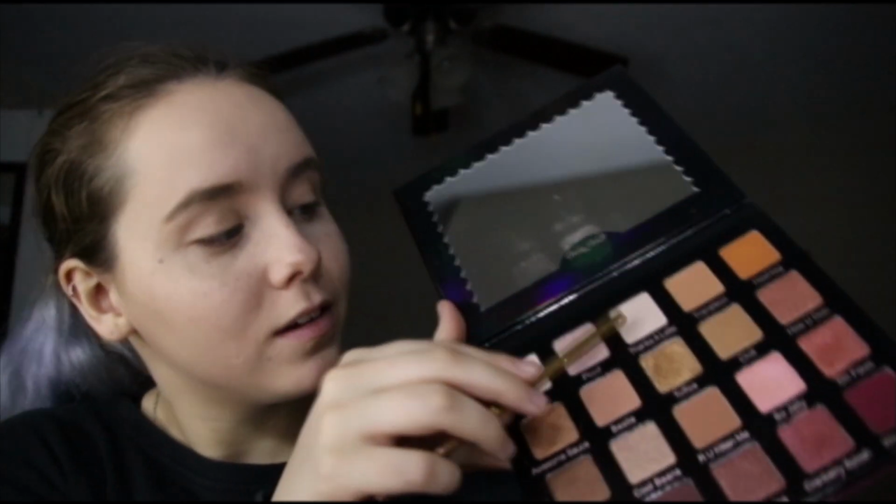I'm gonna start off with this shade Thanks a Latte right here as a nice little base. Oops. Okay, maybe I lied. Maybe I was thinking of another palette, because this does have a lot of fallout. I'm just gonna put Thanks a Latte all over my lid. Yeah, a lot of fallout.